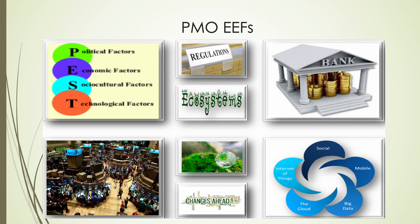Here's a concise, impactful overview of PEST, that is political, economic, socio-cultural, and technological analysis. Today's projects operate in a perfect storm of external forces, what we call the PEST ecosystem. First, political, which handles shifting regulations that can alter project requirements overnight. Second, economic, which has to do with banking and market conditions that impact budgets and resources. Third, socio-cultural, which manages changing social expectations that redefine success metrics.